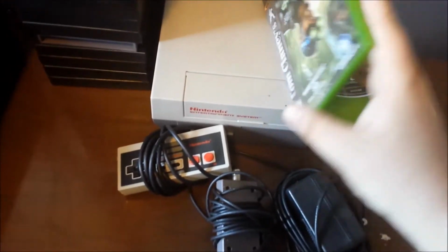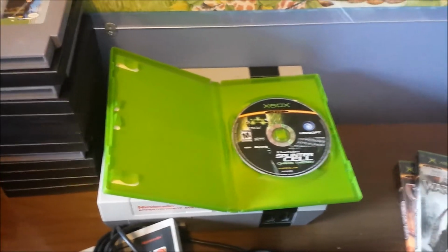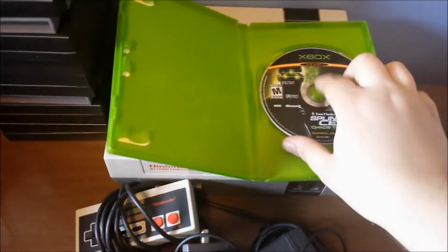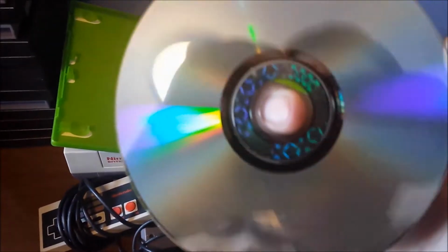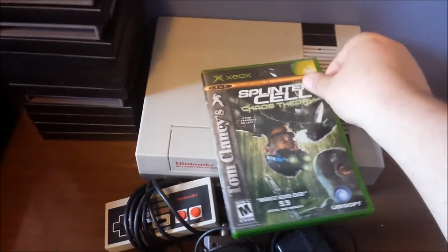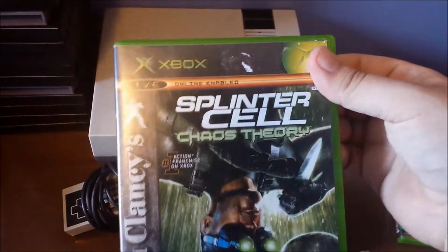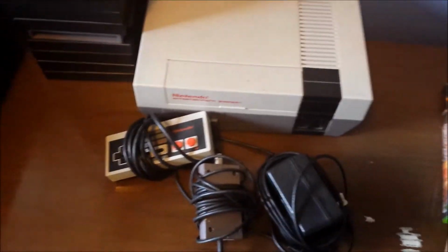Alright, so Prince of Persia: Warrior Within and Splinter Cell: Chaos Theory. This is actually the third copy of this game I've owned, two for the PS2 and one for the Xbox. I'm not sure if I'm going to keep this one. It is a mid-condition disc, so it is the best condition of all of them that I've picked up. I might keep it just because it's the Xbox, and I like playing shooters on the Xbox because of the layout of the controller. It's got a little bit of sticker residue on it, but other than that, pretty good.